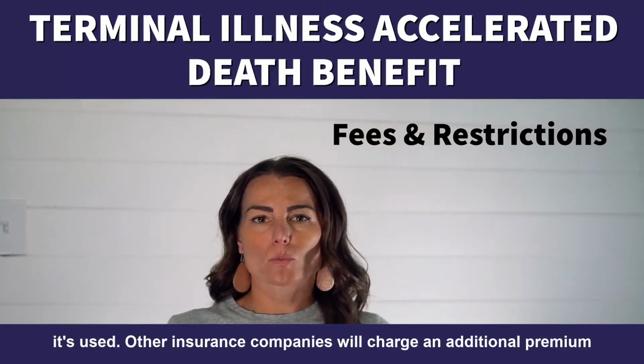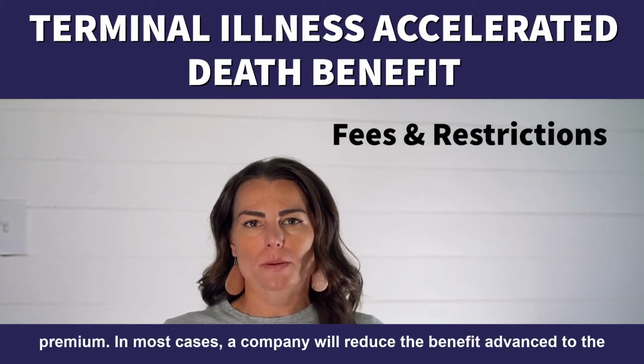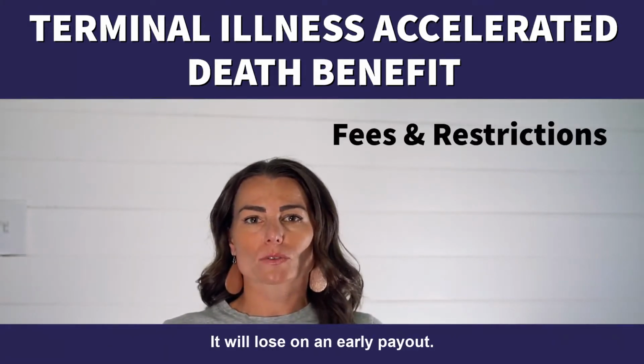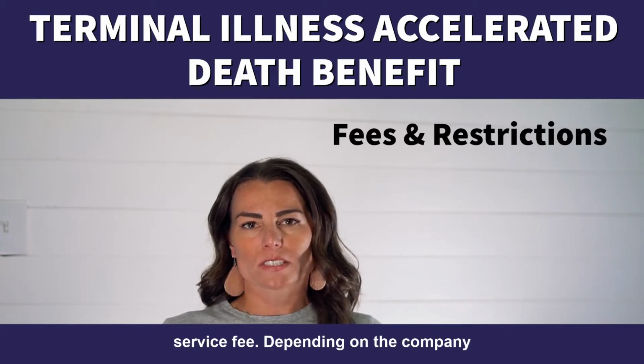Other insurance companies will charge an additional premium for the accelerated benefits, usually computed as a percentage of a base premium. In most cases, a company will reduce the benefit advanced to the policyholder before death to compensate for the interest it will lose on an early payout. They also may charge a nominal service fee.